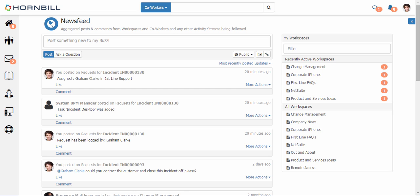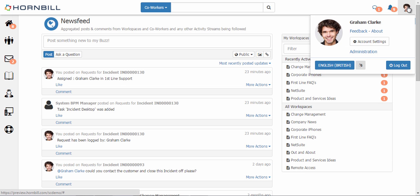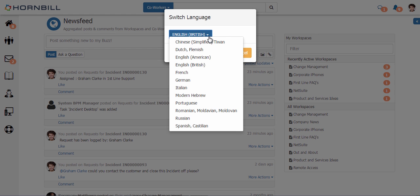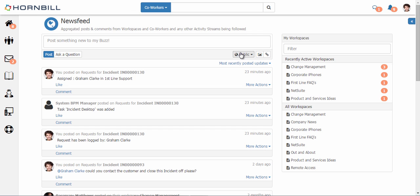I don't need to go out to Hornbill to communicate with my colleagues and customers. I can do all of this from within Hornbill through email, instant messaging, mentions and workspace. I can do this in my local language and communicate with others in theirs. Looking at Graham's view, he's working in English. He's a member of multiple workspaces. He works in support and his newsfeed is showing him updates to tickets he's following, updates to workspaces where he's a member and other content that he's interested in.